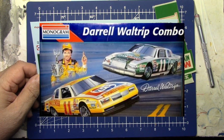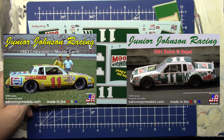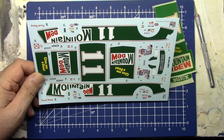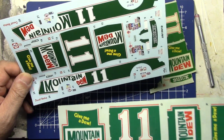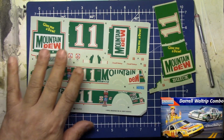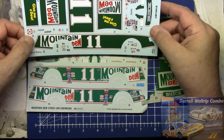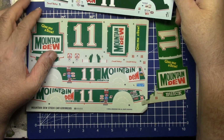We'll put a picture right here. They did a double Darrell kit, and they were copying Salvino's JR Models, but in the future, or the past. I don't know, I'm talking out my butt. Anyways, that is what the second version was. But this also can help us out with this. All I have left of the first version. And there's an absolute difference. Let me show you something here.